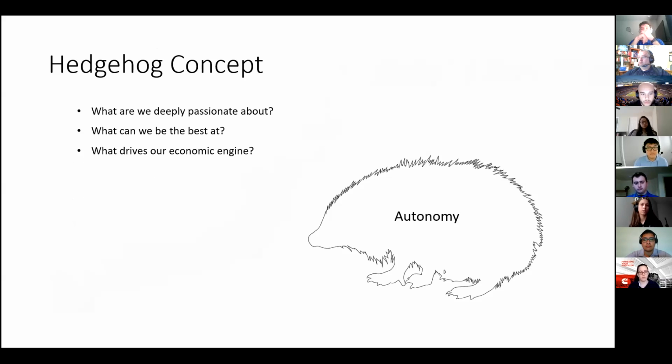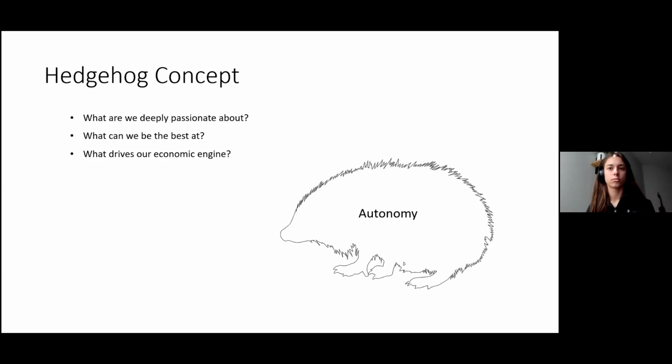So in order to create a cohesive product of this scale, we needed some fundamental direction to take our design. And this direction took the form of a hedgehog concept. A hedgehog concept is the intersection of these three important questions. What are we deeply passionate about? What can we be the best at? And what drives our economic engine?